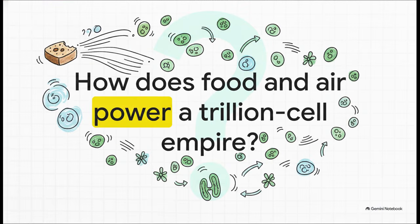It all really comes down to this one central mystery. How in the world does a single bite of your favorite food, mixed with just a simple breath of invisible air, actually manage to power a trillion-cell empire?